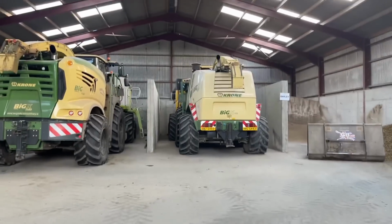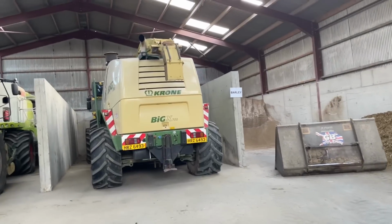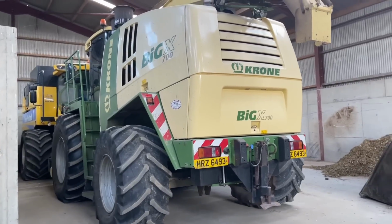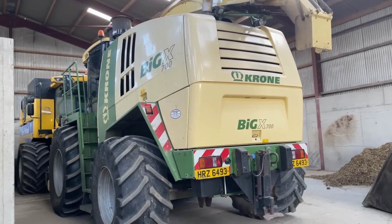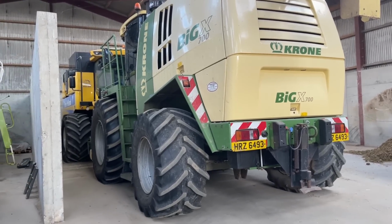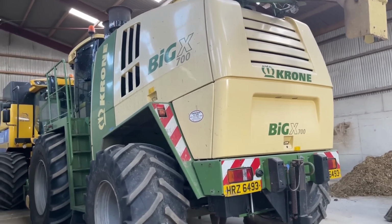I was just walking past the shed door and I see that the 700 has come home. If you watched the last video about the harvesters, I had said that she had gone down to McGee's outside Dublin just to get a bit of repair work done. So she's back home again and raring to go, hopefully.